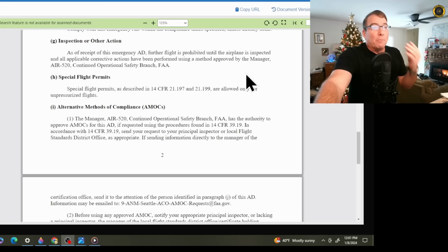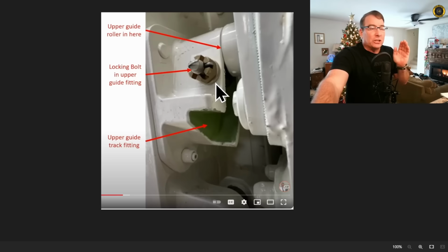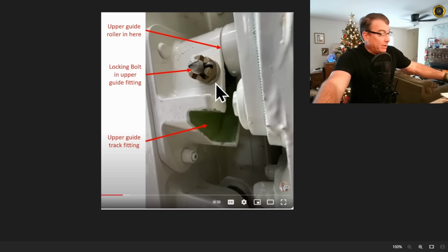I believe things are unfolding so quickly that they are simply trying to figure out what they need to do in order to properly inspect these aircraft. But I can tell you, for a start, the first thing operators need to do is check for these four locking bolts that secure the plug door in place from rattling around and possibly coming loose and departing the aircraft.